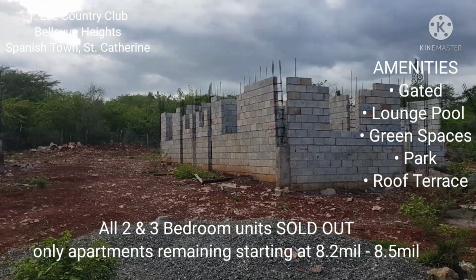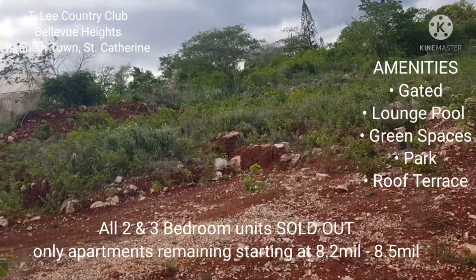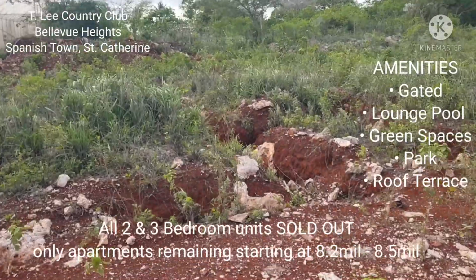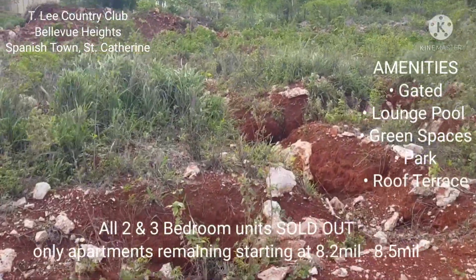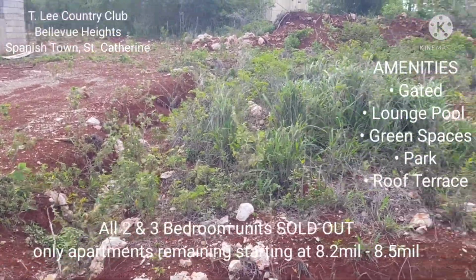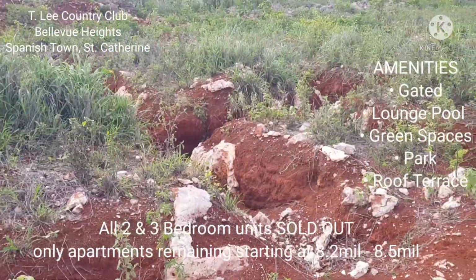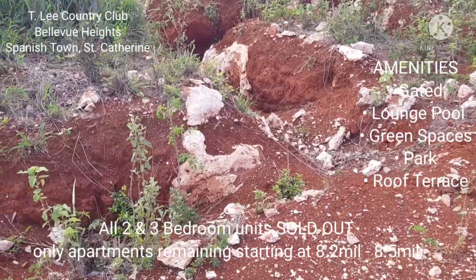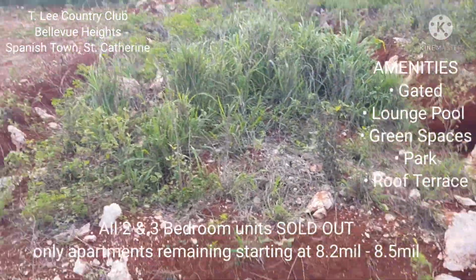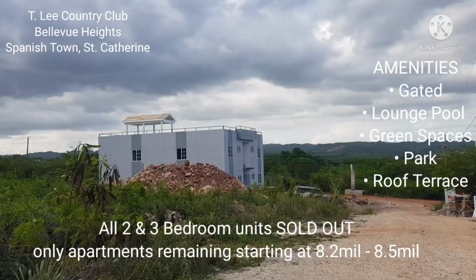Show you guys the foundation that has been dug out for another one of the units that will be put up shortly. Remember, expected completion is December 2021. Not sure if it's every single unit, but I saw that for the apartments, so we can look out for these by December 2021.